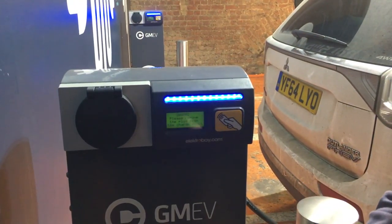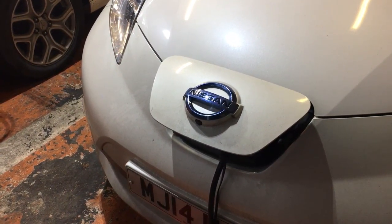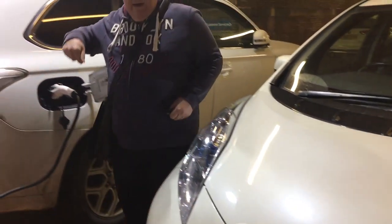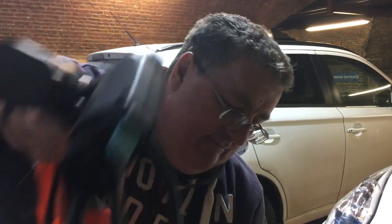So that's that bit. That's my cable. And then we can remove it from the car. It's locked so that nobody can see it. Let's put it back in. There we go. Job's a good one. Pay for parking, we've got some free electricity. All good. Right, we're on our way home, so that's it. Thanks very much. That's the Switch morning.